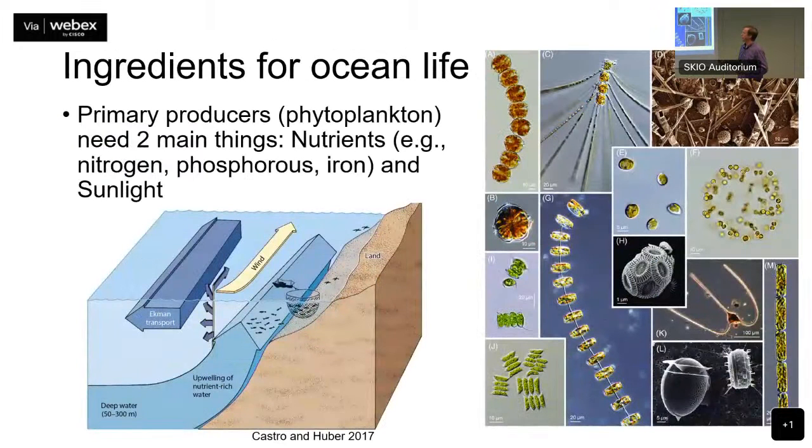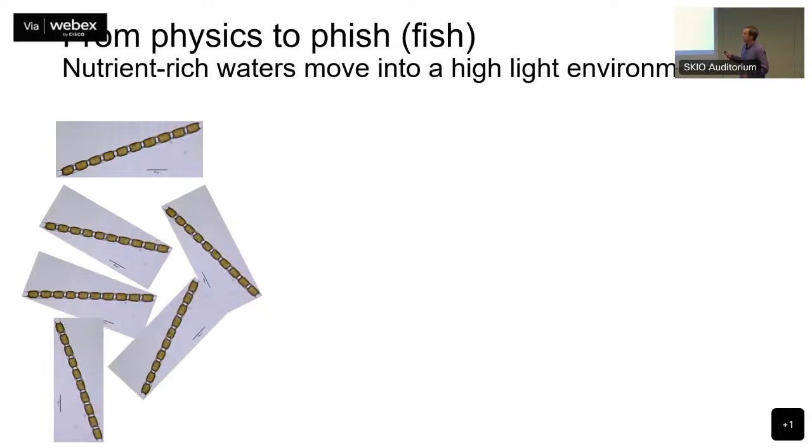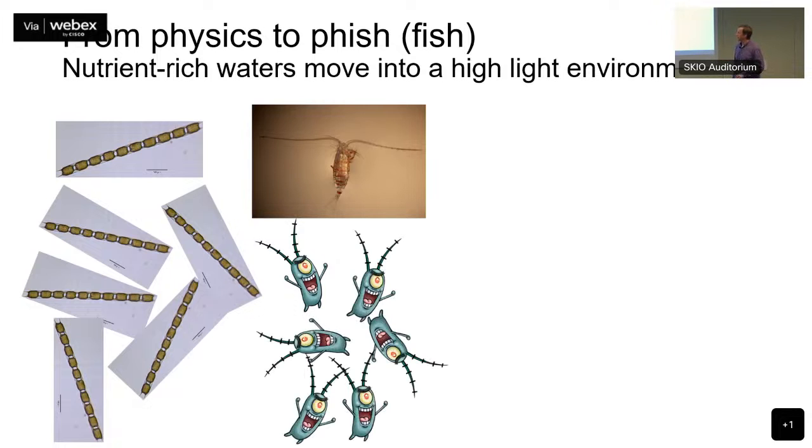And so what's actually happening in this area where you see this little fishing boat catching lots of fish? So once you have that nutrient-rich water hitting the high light environment, you basically get chains of diatoms that look like this, and they start reproducing like crazy because they can just divide. There's a lot of good conditions for them. And that's really good for the grazers like plankton from SpongeBob, who's roughly based on a copepod, which is one of the most abundant marine invertebrates on Earth, about a millimeter long, really tiny, but really, really abundant. And so these things are eating the phytoplankton, and so they are doing really well too.